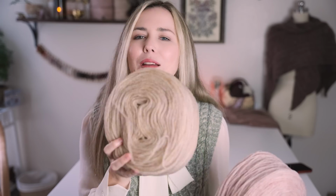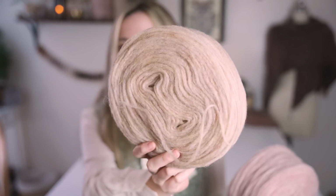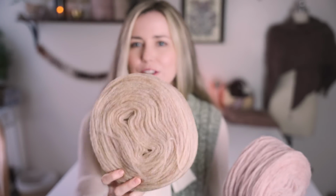I'm not sure if that's correct. I think it starts with an L. But anyways, it's this really beautiful sort of peachy color. And on Caroline's podcast, Caroline is the maker behind Knitted and Yarn. On her podcast, she shared a sample that was holding one strand of each of these colors together.